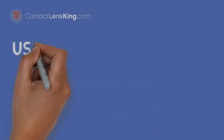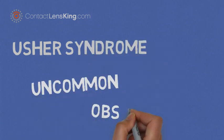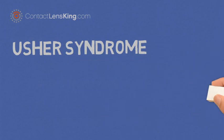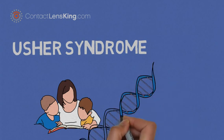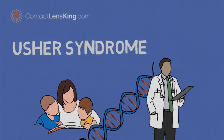Usher syndrome is a somewhat uncommon and obscure disease, but its impact on a person's quality of life can be extensive. However, for those couples who may be concerned about their genetic history and how it may impact their children, it is highly recommended that they undergo genetic testing to become better informed about the prevailing risk of the disease for their potential progeny.